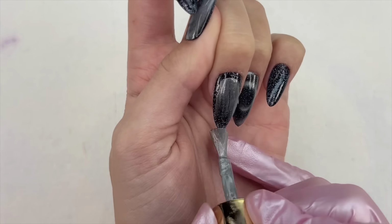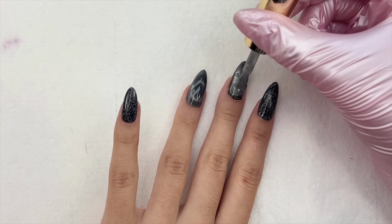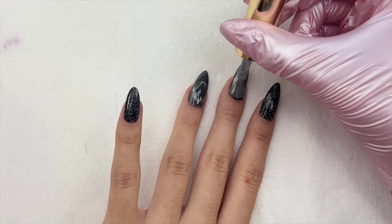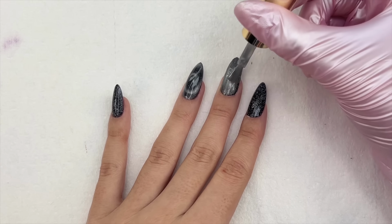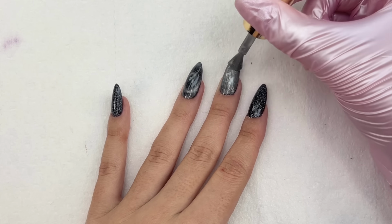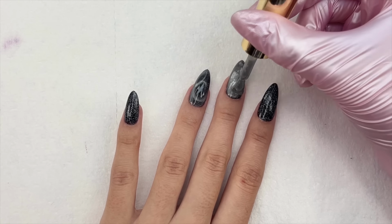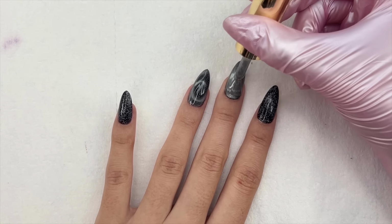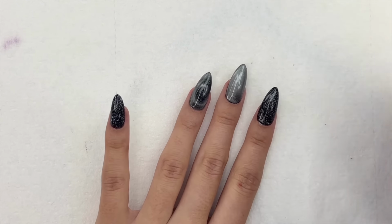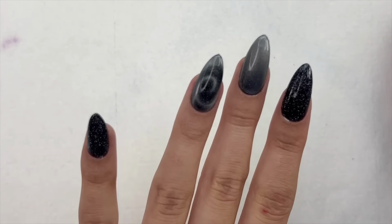This one does include some nail art. So first things first, we're just gonna take our polish, and this is almost like a reversed black hole cat eye design. I don't know if it's even called black hole, but I like to call it that, where you put your magnet in the center of the nail and then you have your cat eye on the outer proportion of the nail.